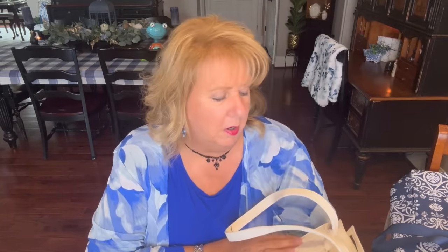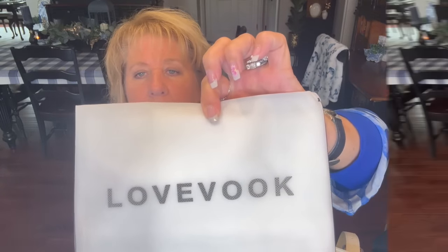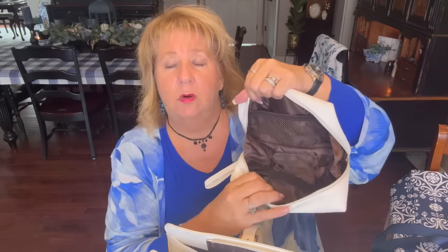Isn't that absolutely stunning? And this is from Lovelock, I think. And it came with bags. Look at that. This also came with a beautiful key ring and a cosmetic bag. Do y'all believe this? Oh my word, Jeannie, thank you so much. Thank you, thank you, thank you. This is lovely, just lovely. I always take a cosmetic bag on my travels. Always. It is stunning, I love it.